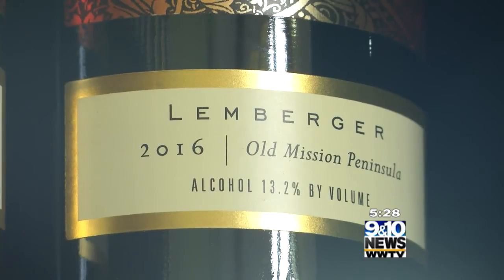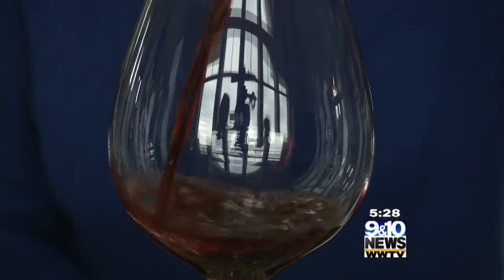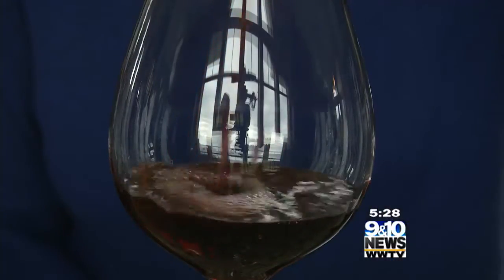And they have some unique varietals here too. Some you may not have explored before. So the Lemberger is actually an Austrian varietal. It's also known as Blaufränkisch. So you might see it some other places, some of the other wineries, they call it Blaufränkisch. We call it Lemberger. The typical characteristics of Lemberger, it's real peppery. Just think of like a nice pepper steak.